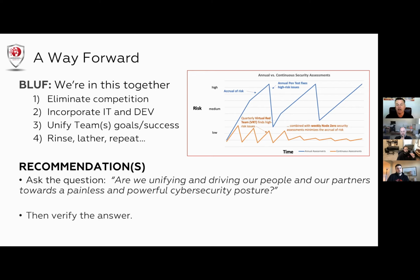And so that's how we are going to finish off here today, is with the question that you've got to ask. If you're a CIO or CISO, if you're in a SOC, if you're on a red team and you're being brought in to evaluate and participate in this stuff, to even start asking about becoming more purple at that end, are we unifying and driving our people and partners towards a painless and powerful cybersecurity posture? Okay. And then you got to verify that answer. If you just answer yes, you might want to make sure that you can verify that you've got the same goals, that you're on the same page, because the answers you get back are going to be pretty darn important from the people who are actually on the teams.